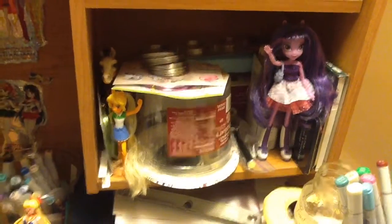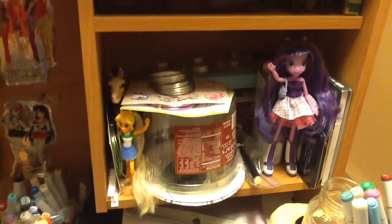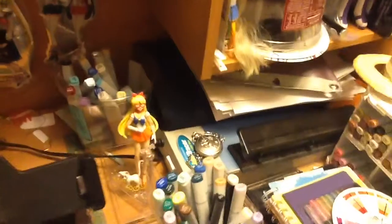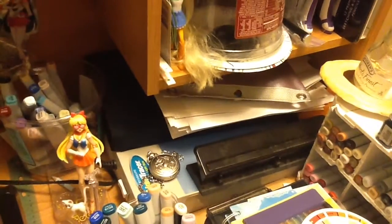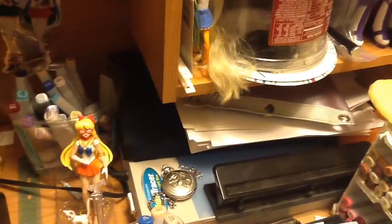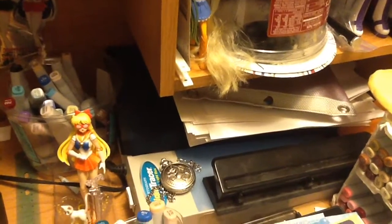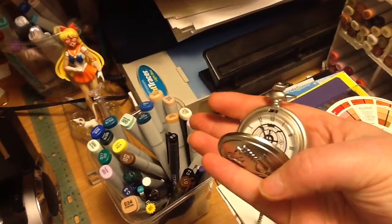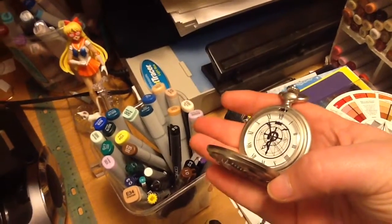So that's that shelf. That little horse figure behind Applejack I've had since I was 7, 8 years old. It was given to me by an uncle. Back here you can see my light box, my light tracer light box, and then my Fullmetal Alchemist pocket watch, which actually functions as a pocket watch. I just need to reset the time, I think.